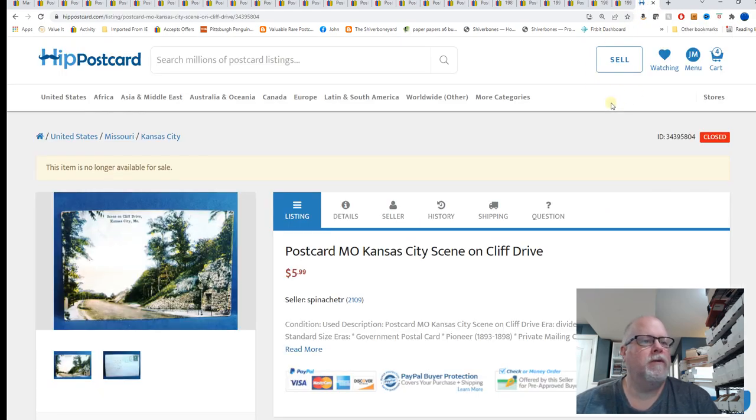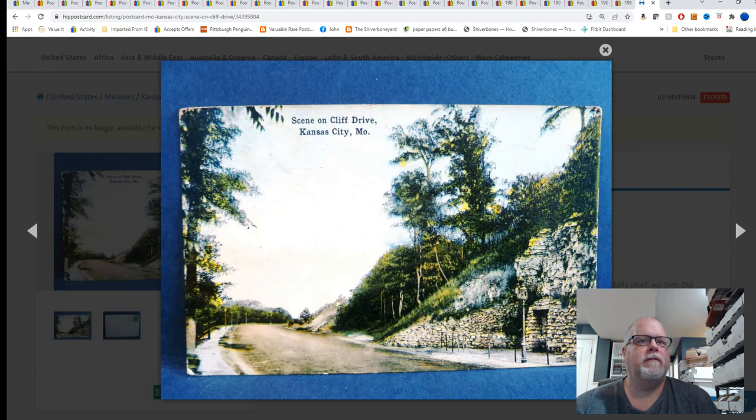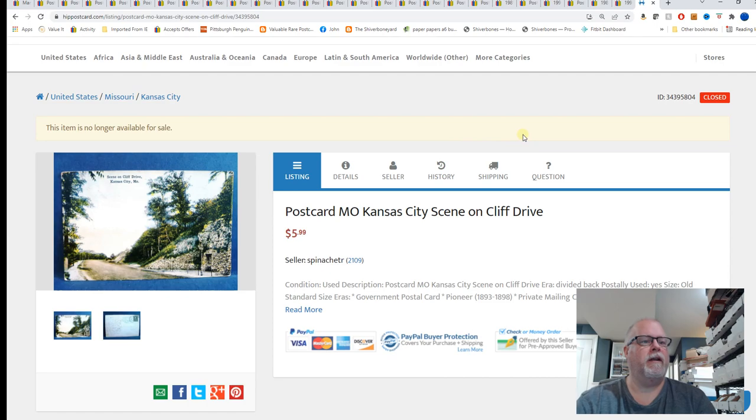And then the one lone card over on HIP. This is Missouri, Kansas City, Cliff Drive. Had this for quite a while, or had it listed for quite a while, but eventually someone wanted it for $5.99.